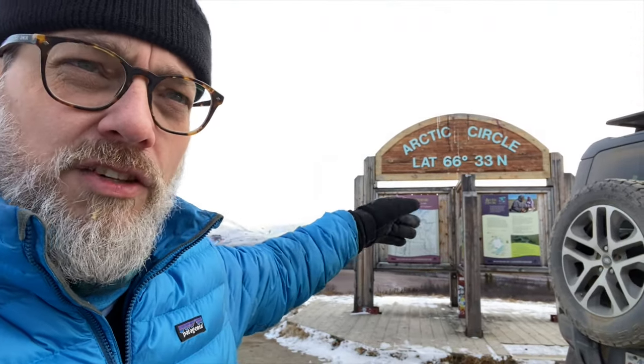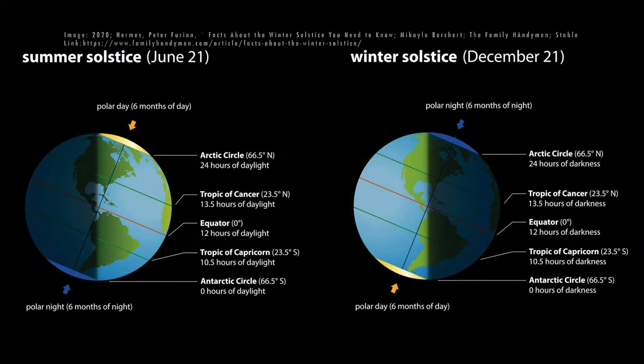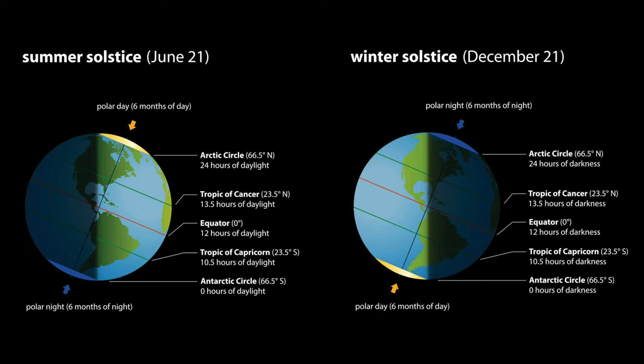And this is the Arctic Circle post, and of course that's the latitude, and that's the point of the Earth that is always either in the shade or always in the sun, basically. It draws a bit of a circle on the top of the Earth as it tilts, because there's a 23 degree axle anyway. So there we are.